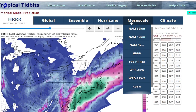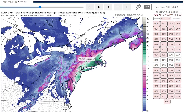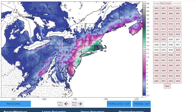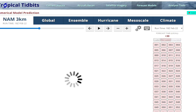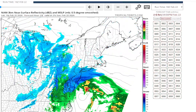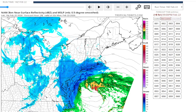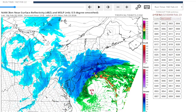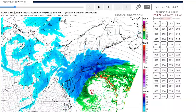Let's go to the NAM. This is the other run that's kind of showing us, again, that gradient that I'm talking about, with the East End and Jersey Shore getting the brunt of it as far as the amount of snowfall goes. So, again, you can see the heavy snow already moving in, and we're already seeing heavier snow over our area, those darker blues. And we're going to see even more of that. Right there, you can see some of those darker blues.